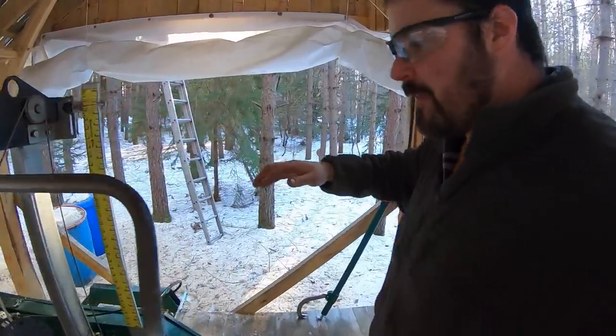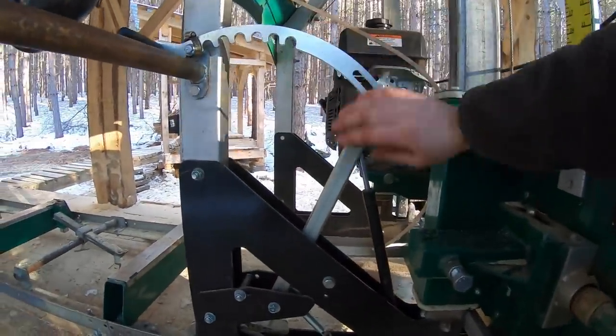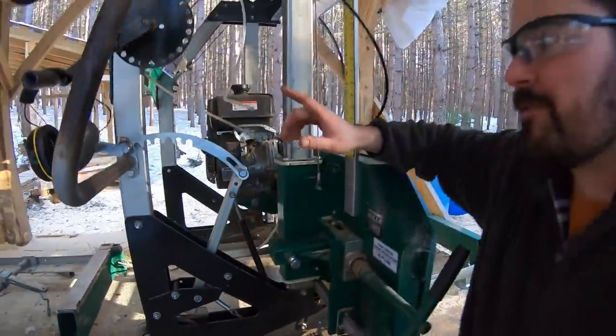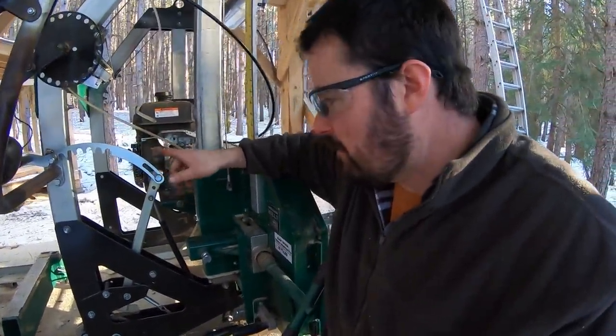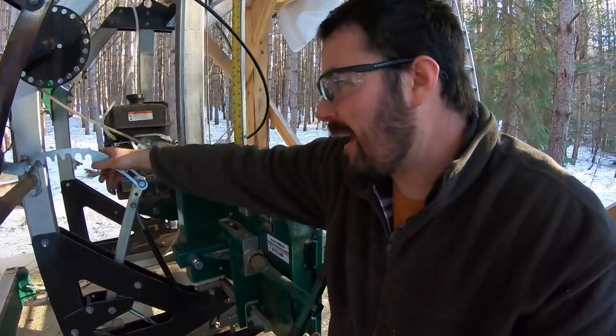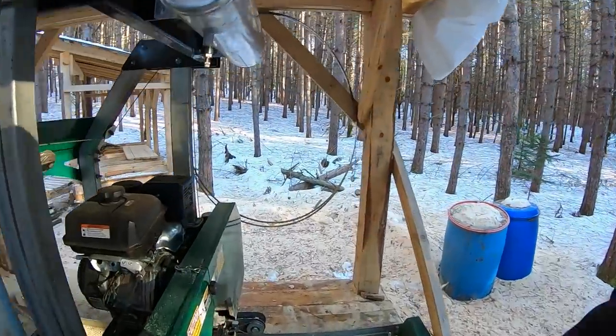Some of the things you've seen and commented on was, what's this thing down here? See this hardware here and that chain mechanism down there? That's the lap siding attachment Woodland Mills sells. It basically allows you to tilt the sawmill head and cut the profile for lap siding. That's probably looking different than yours if you don't have that. If you want to see that get installed or in use, check out some of my other videos.